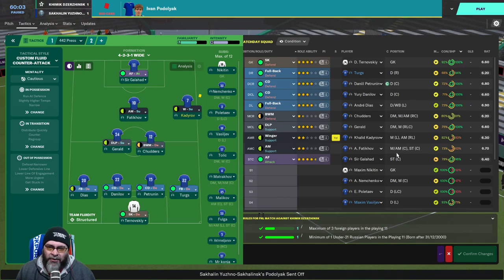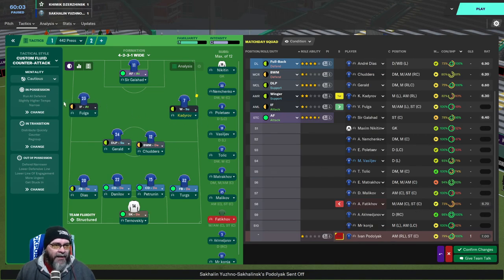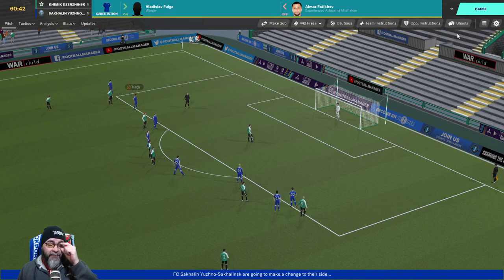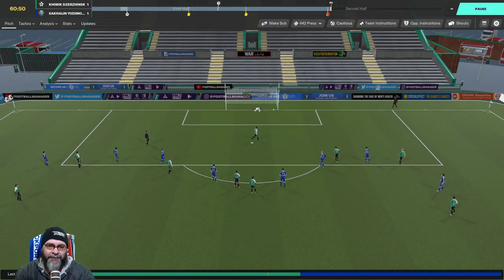I swear to God, I swear. What is you absolute bunch of fuckwits? Oh, and it's a pen. Didn't even realise it was a pen. Come on. Come on, Turno. Come on. Come on, believe.